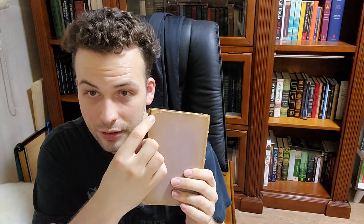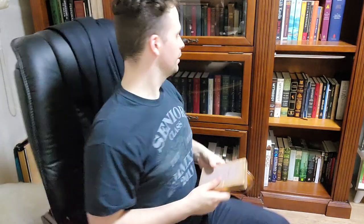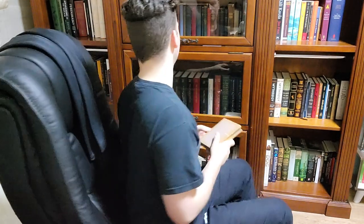This is really nice. It's a very well-preserved book for its age. Yeah, this is well done. I am very happy with this. The cover's a little lacking, but I'm not upset at all. I could actually read this and not worry about it, despite its age. Because, you know, they used quality materials. 1891.